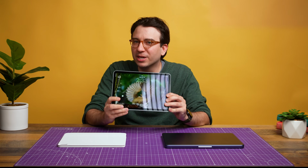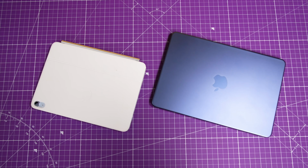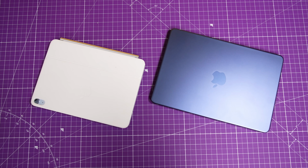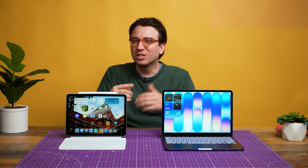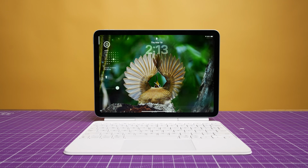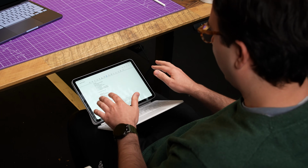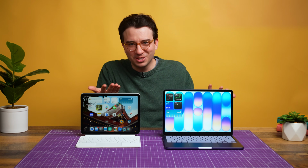iPads are known for being lightweight, but once you throw on a quality keyboard, the iPad Air is basically the same weight as the Neo, even if you do opt for the smaller 11-inch model like I have here. So when it comes to taking these both on the go, they're going to be a tie. Opened up though, the iPad actually feels a little bit top-heavy and can be a little bit awkward to balance, especially when I'm using it on my lap, while the Neo doesn't.